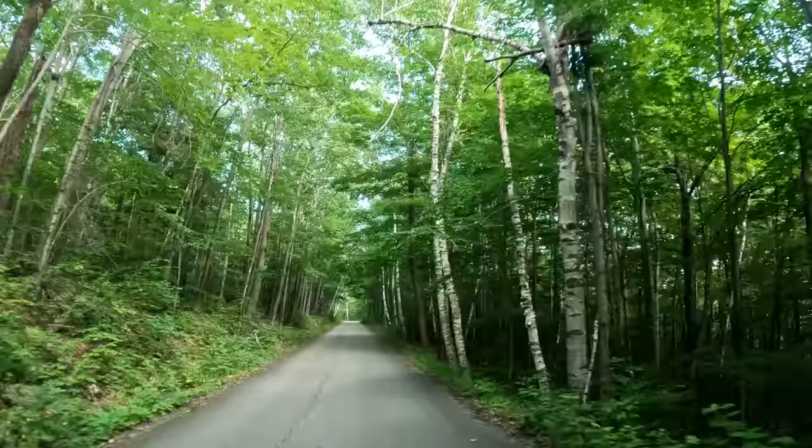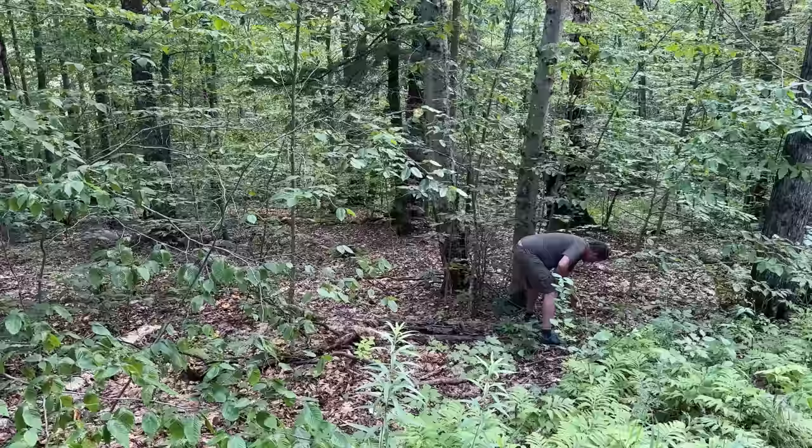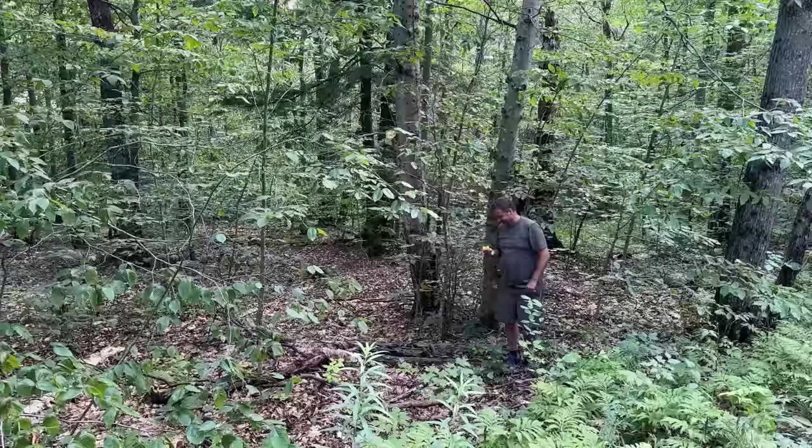I don't know how Dave saw this patch of mushrooms, but he came to a dead stop in the middle of the road, jumped out, ran out into the forest to confirm that they were indeed chanterelles. Chanterelles! Drove up the road to find a parking spot and ran back to harvest some.